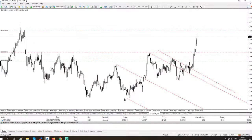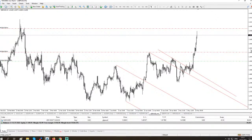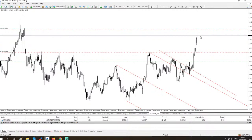Let's take a look also here at the real account on MetaTrader 4. I've decided today to manage live this trade, this long position in GBP versus US dollar, to place our stop loss right below this former low. And right now I'm still waiting for the price to reach our target, guys.